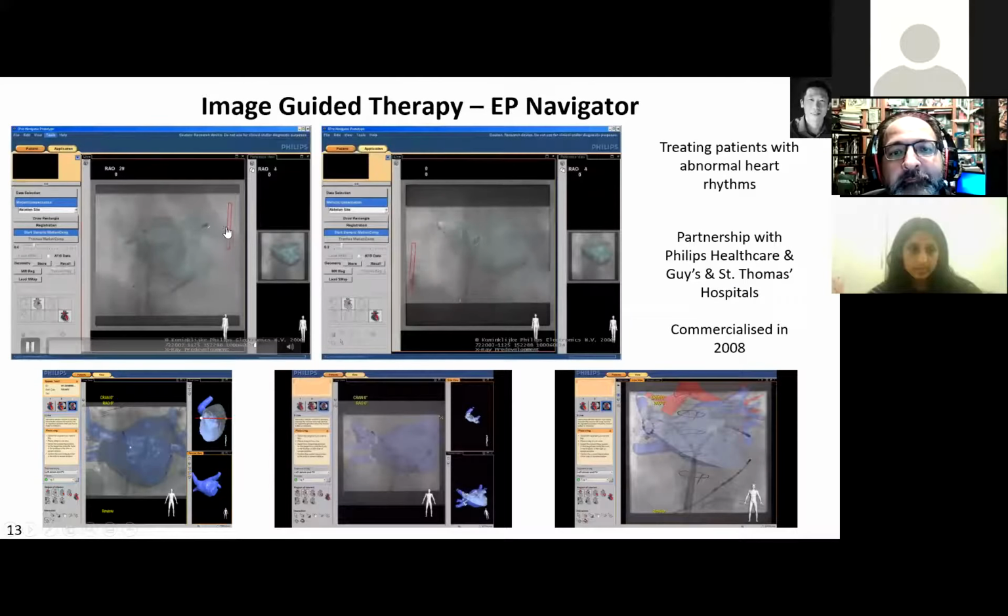This work was actually done in partnership with Philips. Philips is a huge company. They make all sorts of things, from shavers to light bulbs, and of course they make imaging systems. We worked with Philips, and we developed this all the way into a product. It is sold with their X-ray system as an add-on piece of technology. So when you buy their X-ray lab, you can request this product, which is called EP Navigator.